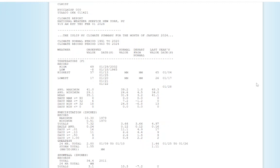The average minimum of 29.1, that was the average minimum. The normal is 24.6. That's 4.5 degrees above normal, which is quite impressive. And that gives us a mean of 35.1 degrees. And that puts us 3.2 degrees above normal for the entire month.